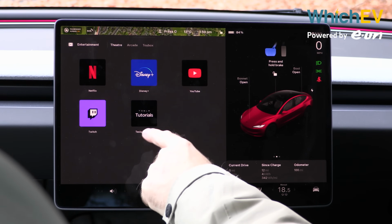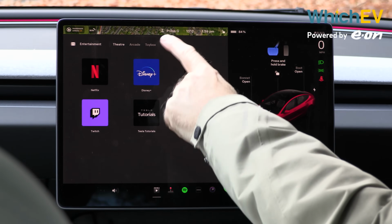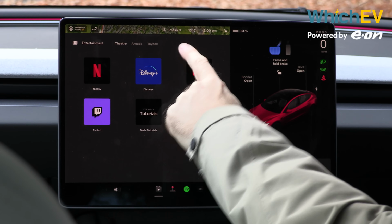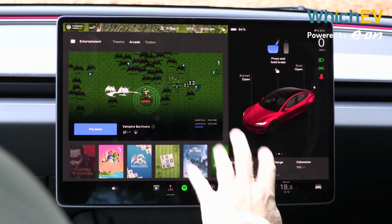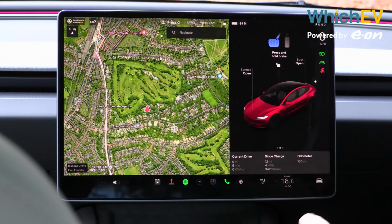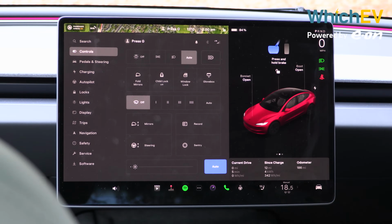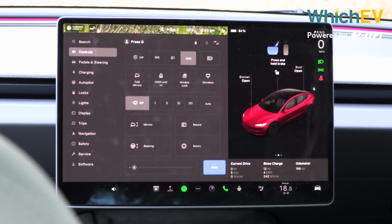Twitch rather, not Twitter, it doesn't even exist anymore, X. And then you've got the ability to watch tutorials there. Then there's the arcade mode, which gives you lots of different games that you can use the car's controls to play. If you press this button on the right, you get to what is a really excellent menu system.